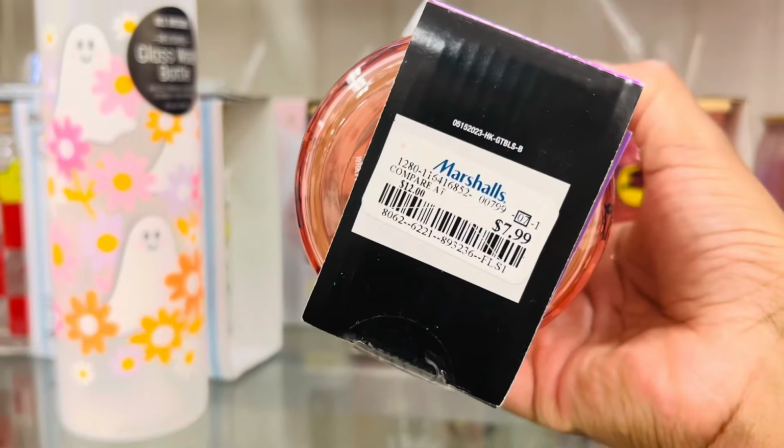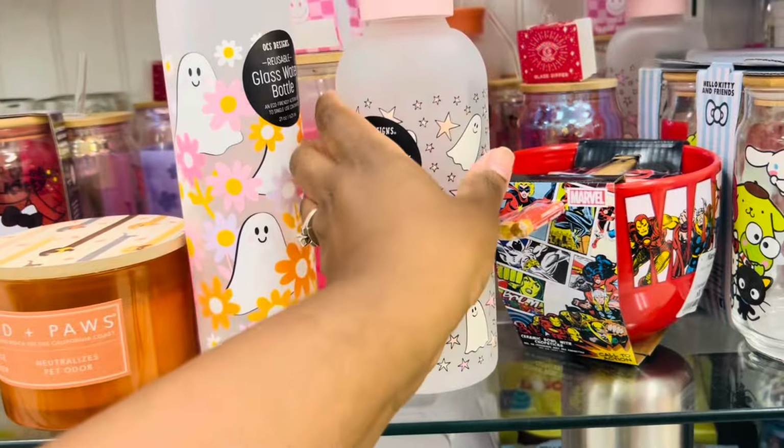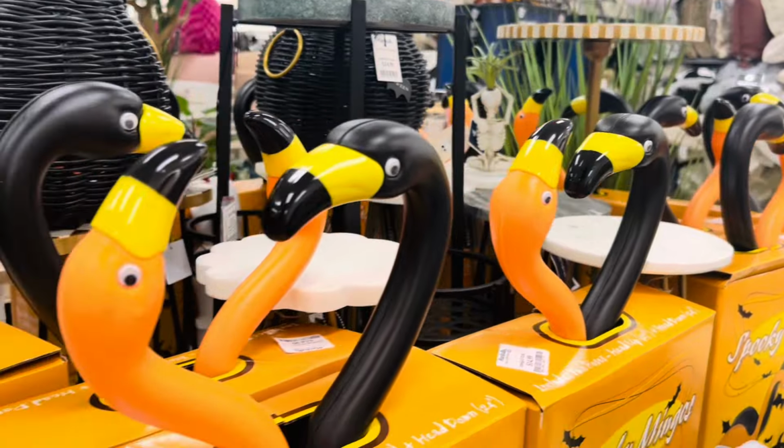Almost bought this for one of the girls, and then I was like, we have a million hydration options. They're teenagers, but these are so fun.